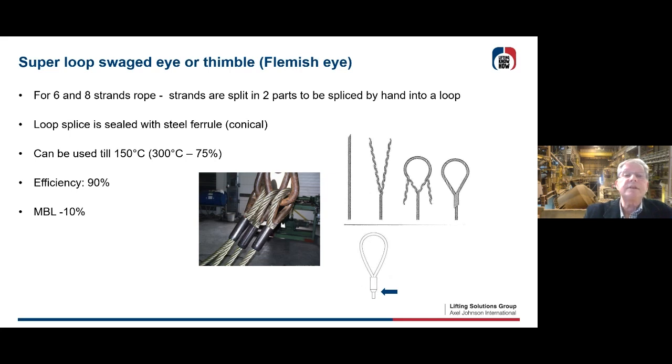A second type of swaging is the Flemish eye. This is a super loop swaged eye with thimble. That's for 6 and 8 strand ropes. You're going to split the rope in 2 parts. You're going to make a loop, and then you're going to seal it off with a conical steel ferrule. So it's swaged in a certain machine, and there the temperatures can go up to 150 degrees because it's a steel ferrule.